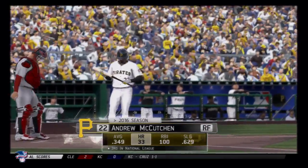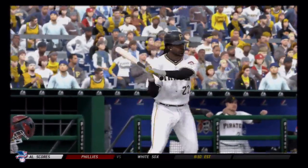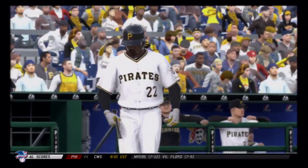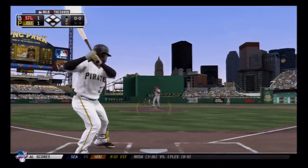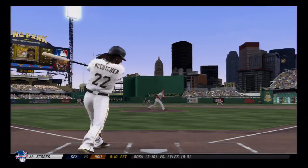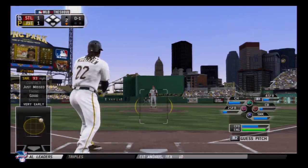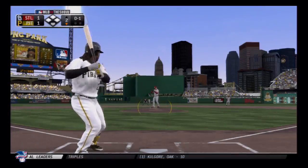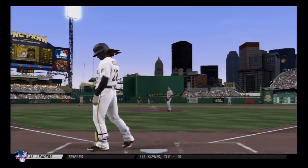Andrew McCutchen will stand in. A big power threat here, to say the least. Currently third in home runs in the National League. And this is fouled back and out of play. I had him guessing that time as he's barely able to foul it away.